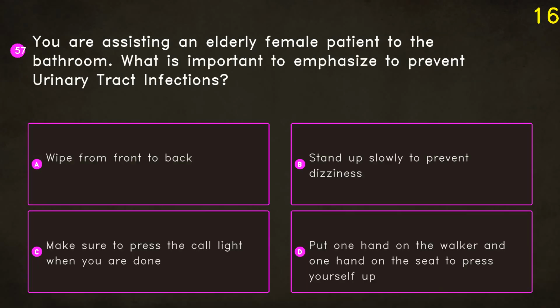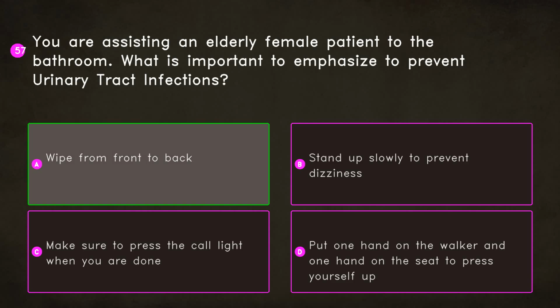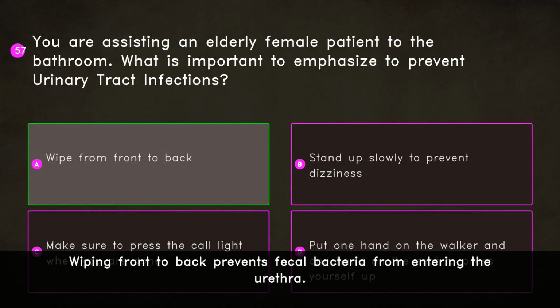Question 57. You are assisting an elderly female patient to the bathroom. What is important to emphasize to prevent urinary tract infections? A. Wipe from front to back, B. Stand up slowly to prevent dizziness, C. Make sure to press the call light when you are done, D. Put one hand on the walker and one hand on the seat to press yourself up. The correct answer is wipe from front to back. Wiping front to back prevents fecal bacteria from entering the urethra.